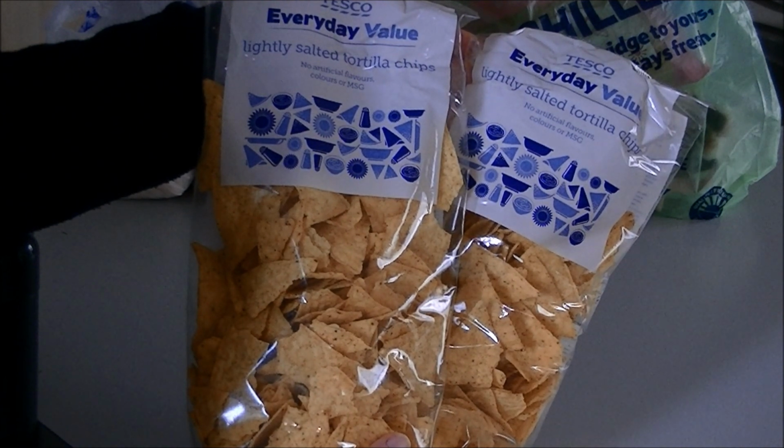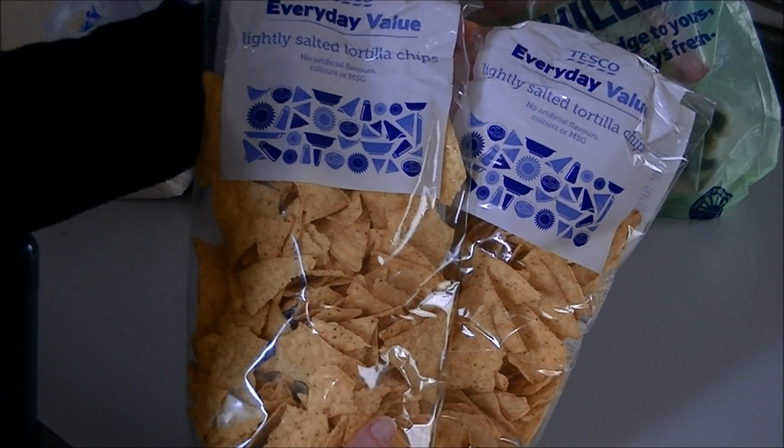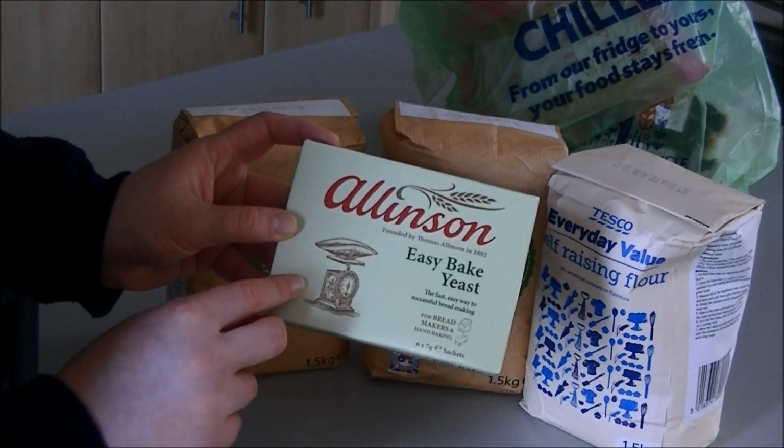These are actually now in my favourites thing, because when you do your shopping online, you can go back over items that you buy regularly or most frequently and just drop them straight into your basket, and these ones come up as something that I buy quite often, I guess. Okay, we're getting there now. This is quite a big haul today. I've got some dried yeast. This is the Allinson's one. We usually get this one.